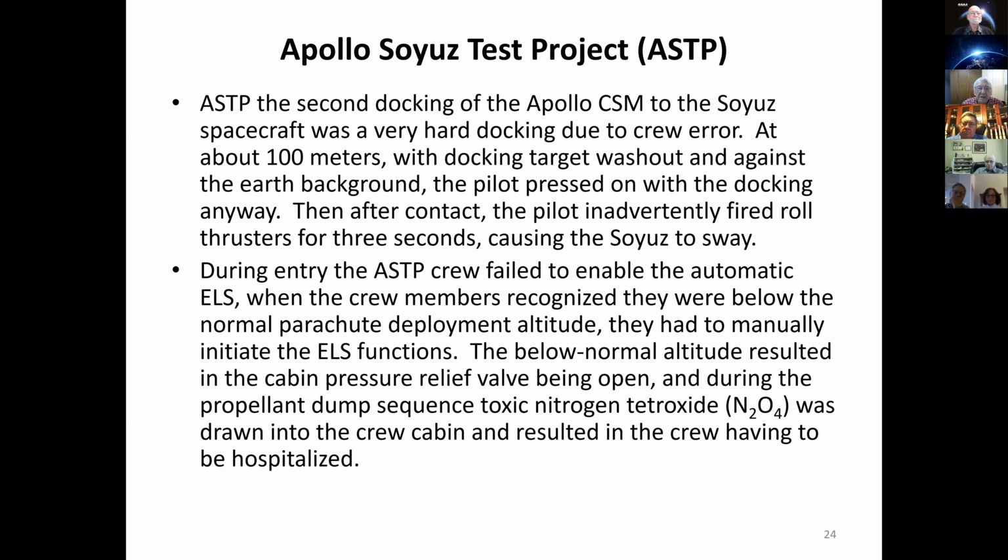Apollo-Soyuz Test Project, ASTP. During the first docking, Tom Stafford was the commander of that mission. He had two rookies with him, Vance Brand and Deke Slayton. Deke Slayton, you remember, wasn't able to fly earlier, but he finally got rid of his heart problem or whatever it was. I can't remember exactly what that was. But anyway, the docs cleared him, and so he was going to fly on the ASTP mission. He's in the far right seat, which would be docking module pilot. You had the commander, then the command module pilot, Vance Brand, in the middle, and the docking module pilot on the far right, which of course used to be the location of the lunar module pilot.